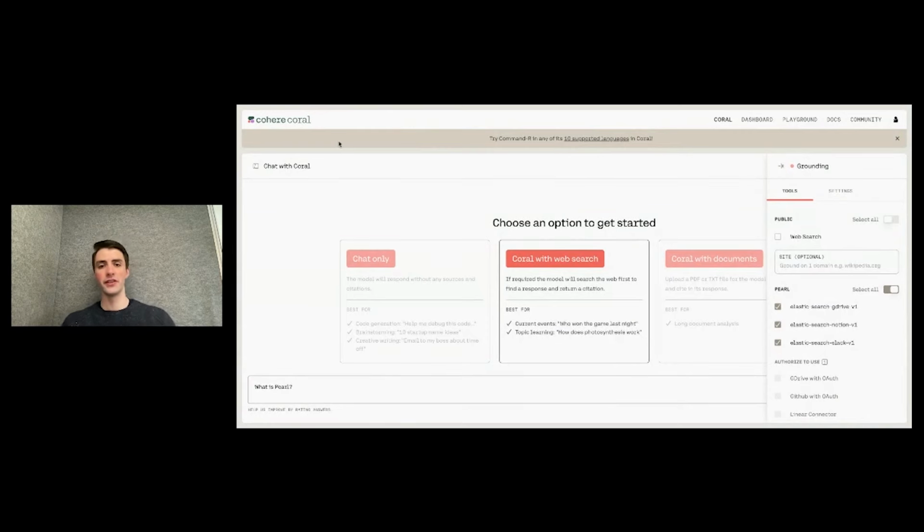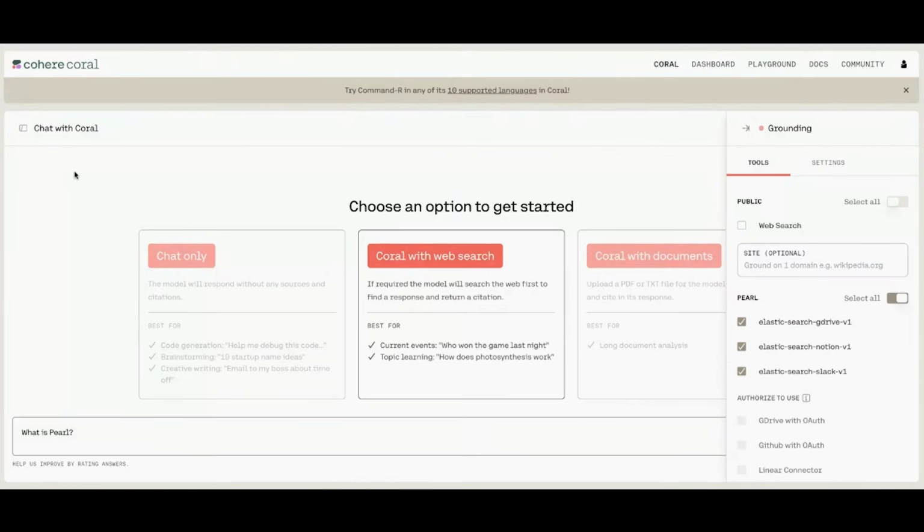All right, so this is our interface for Coral. This is just our standard chatbot. Anyone can view this online, coral.cohere.com. In my case, because I'm in the Cohere org, in grounding, which is where normally for external users you might just see web search or any of the other connectors that you've built or added, I also have our Perl connectors here. And so I have them turned on.